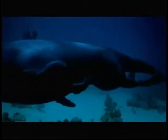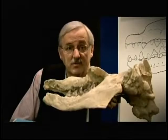Just 4 million years after the whale ancestor Pakicetus first enters fresh water, this whale lives permanently in the sea. This is the first whale that really took to the sea. And to be honest, we didn't believe it.